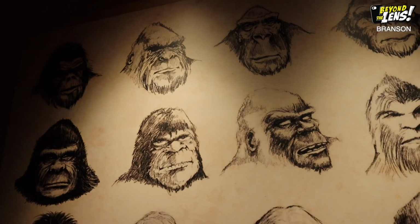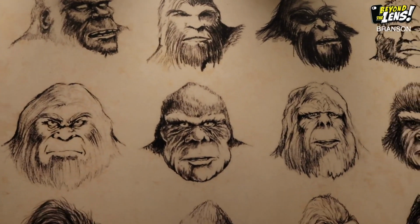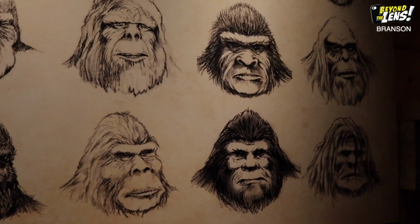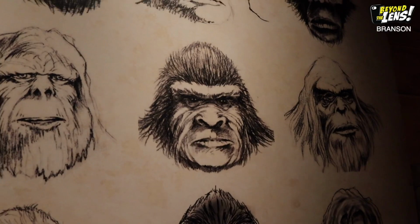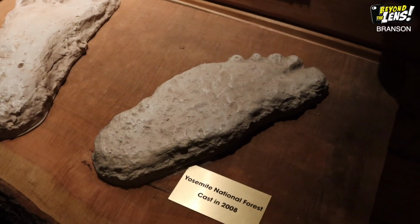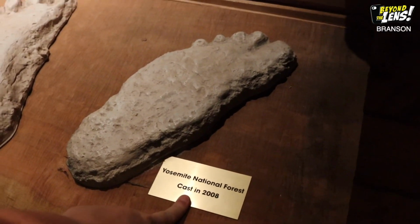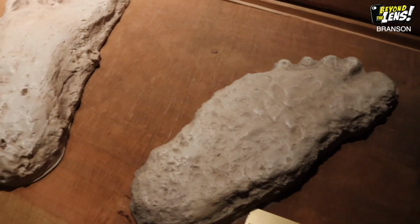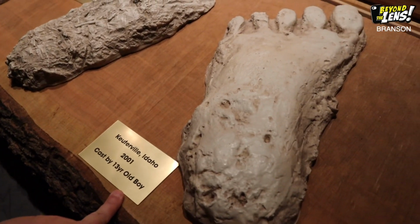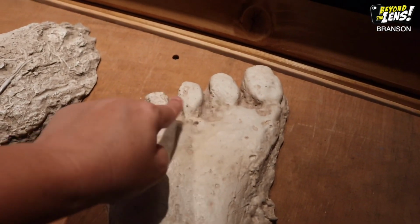Now, in all of the accounts of Bigfoot, these are some of the many faces which have been accounted for. All have similarities, but are slightly different. And these are casts of feet that they think belong to Bigfoot from Yosemite National Forest in 2008. What? Idaho, 2001. It was cast by a 13-year-old boy. There's a lot more toe definition on this one, guys.